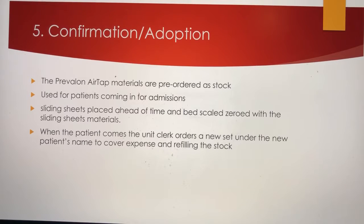The last stage of Rogers' innovation decision model is the confirmation or adoption phase, in which the Prevalon AirTAP materials are pre-ordered as stock, used for patients coming in for admission. It's already placed ahead of time when a patient is coming. The bed is zeroed, the bed scale is zeroed with the sliding sheet material on top. And when the patient comes in, the unit clerk orders a new set under the new patient's name to cover expense, and then refills the stock for the next patient.